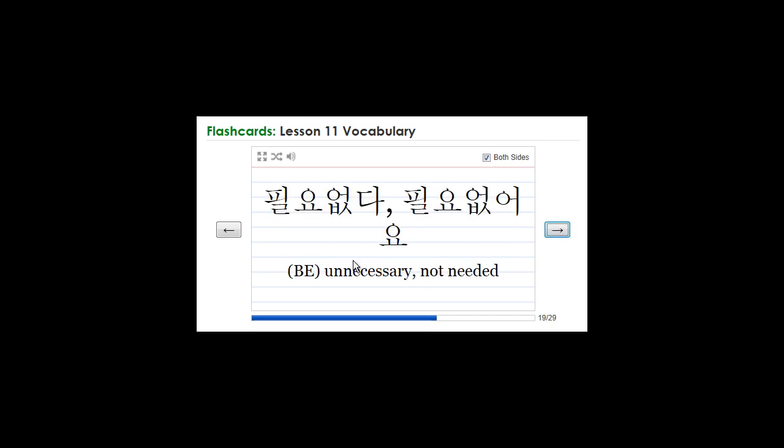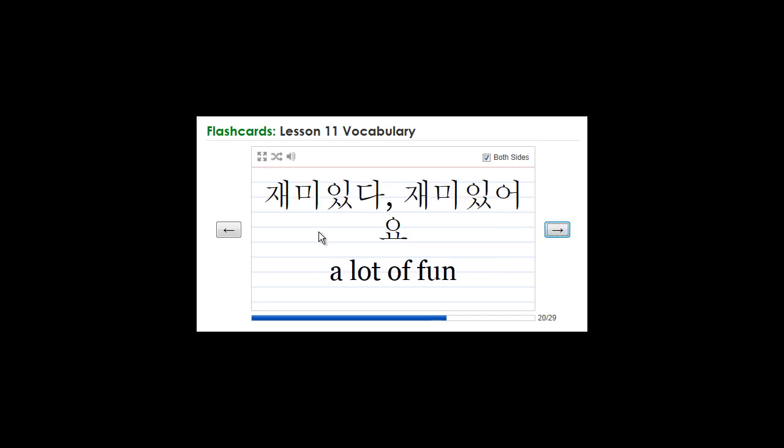If something is not necessary, it's just one word adjective. 필요 없다. 없다 means non-existent, right? So not needed. 필요 없다. 필요 없어요. Remember two double consonants? 없어요. 필요 없어요.